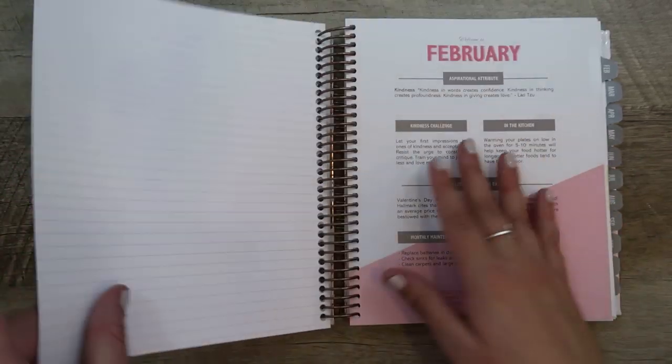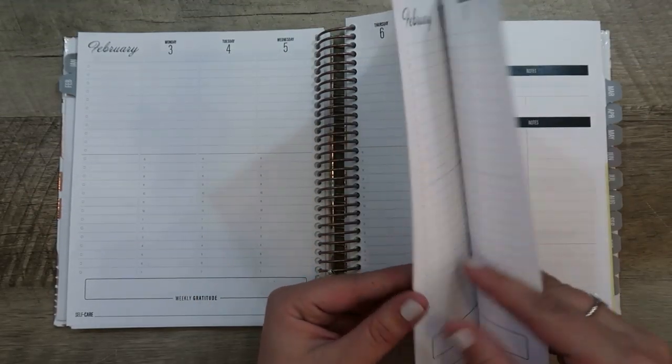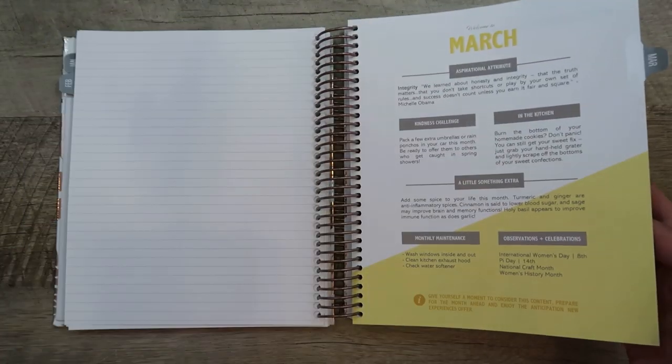But anyways, so you have this notes page, and then it goes right into the next month, and then all of the weekly layouts, and then the same pages at the end of it. So the budget, reflection, aspirations, habits, notes page, etc.